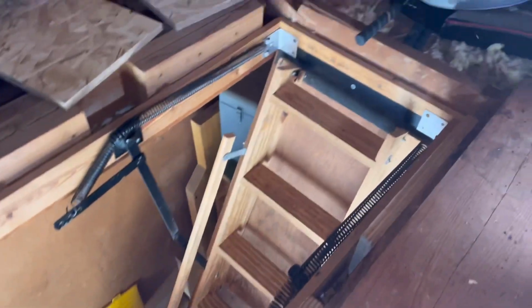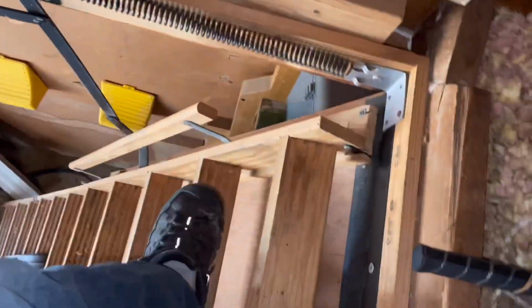Nothing better than crawling around in an attic for DeLorean parts. Oh, shit. And falling through, apparently. Did I go through the drywall? Nope. Well, there's another layer down here. Oh, okay. Yeah, just went through the press board there. That was fun.